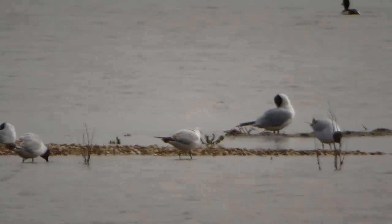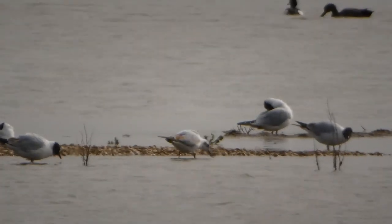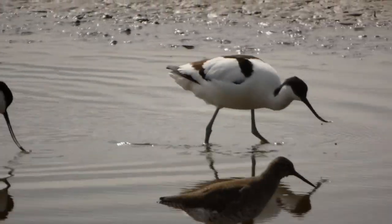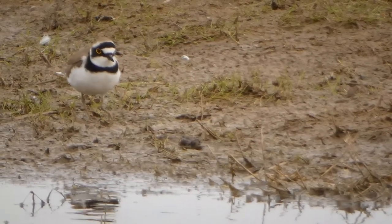Just in the middle of the black-headed gulls there, there's a little gull feeding. That's the first one of those I've seen this year. Another redshank feeding with the avocet. Some more black-tailed godwit.